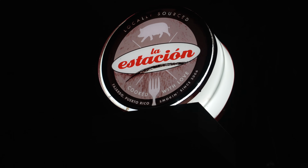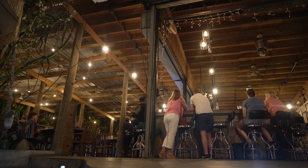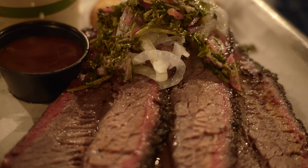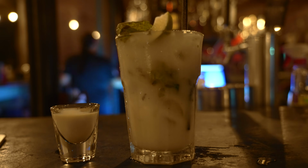And number 3, La Estacion in Fajardo. It's located in an old gas station, hence the name. I settled on the award-winning brisket with Caribbean coleslaw, an arepa, and cilantro chimichurri. I also ordered a cocktail made with fresh squeezed fruit juice.